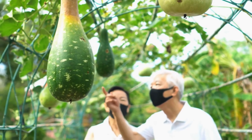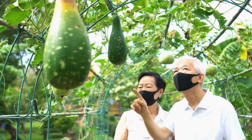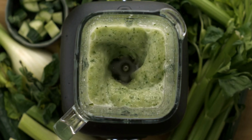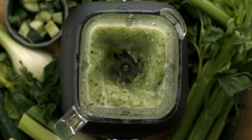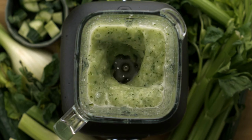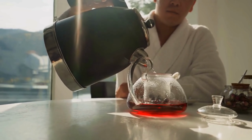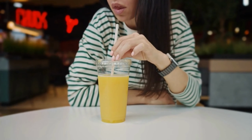Drink number 2, bitter gourd juice. Bitter gourd, also known as bitter melon, is rich in essential nutrients and compounds that help lower blood sugar levels. Its natural insulin-like properties make it a fantastic addition to your diabetes management routine. To prepare this drink, juice a fresh bitter gourd and consume it on an empty stomach. You can even add a squeeze of lemon or a dash of honey to enhance the taste.